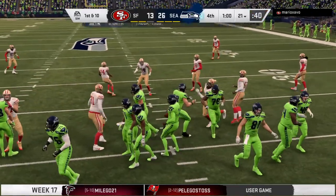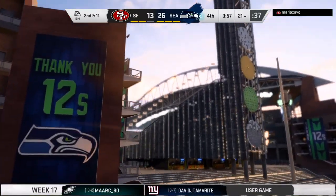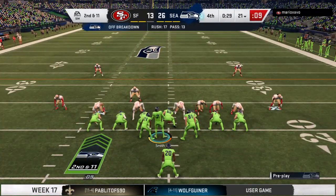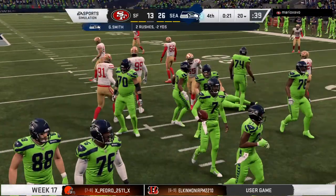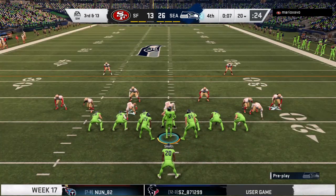The defense can stop it twice more as they take a knee here. A loss of a yard brings up 2nd and 11 at the 21-yard line. Check Mike 54. Set the tone, defense. Let's go. The defense can stop it twice more as they take a knee here. A loss of a yard. It's now 3rd and 13.